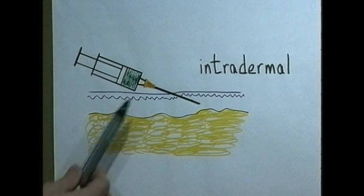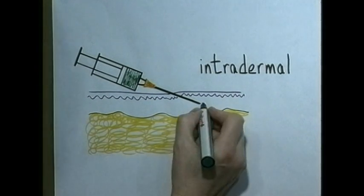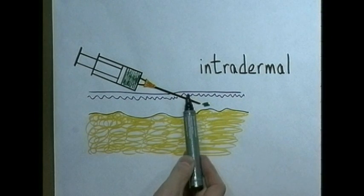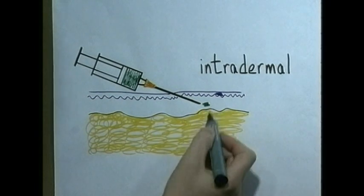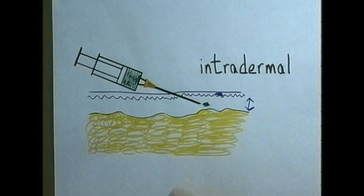So this is the syringe here. This is the drug which we want to give. And this is introduced down the needle into the dermis. Now this diagram is fairly high magnification. This is the epidermis here, and you can see the wavy line between the epidermis, which is the top layer of the skin there, and this section here, which is the dermis. So you're actually giving the drug into the dermis.